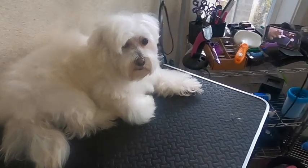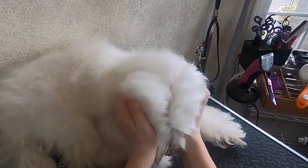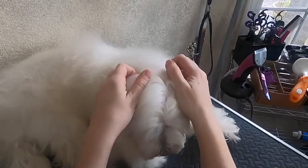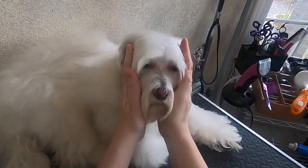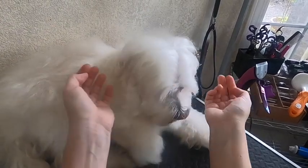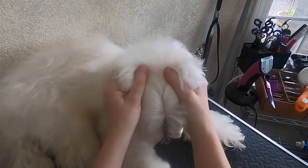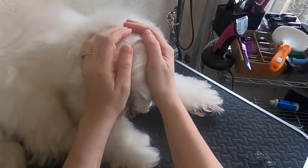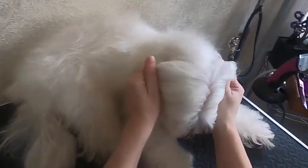Okay, guys, look at this fluffy guy. Oh, he's so fluffy, and I feel so bad for him. I'm still trying to decide. I think I'm going to have to go pretty short. I mean, she tends to get him shaved all the way down to a 10, which is like a 16th of an inch or something like that, his whole body, except for the mohawk. So she's used to having him pretty short.